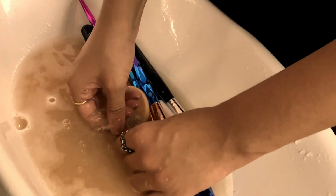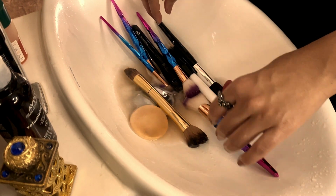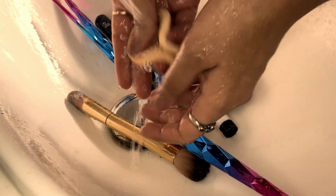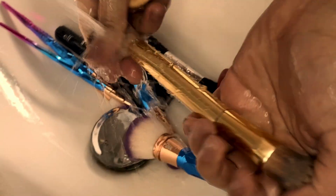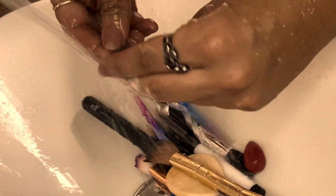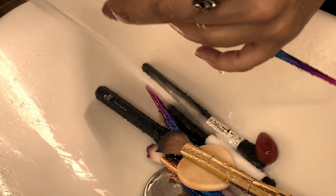Okay, my brushes have been sitting there for about 25 minutes now. I'm gonna drain out all the water. Wow, they look so nice and clean. Okay, now I'm just gonna run it under some clean water to get all the soap out of the brushes. I tend to go an extra mile cleaning my eyeshadow brushes because you literally use it to deposit color onto your eyes, so it has so much color in there.